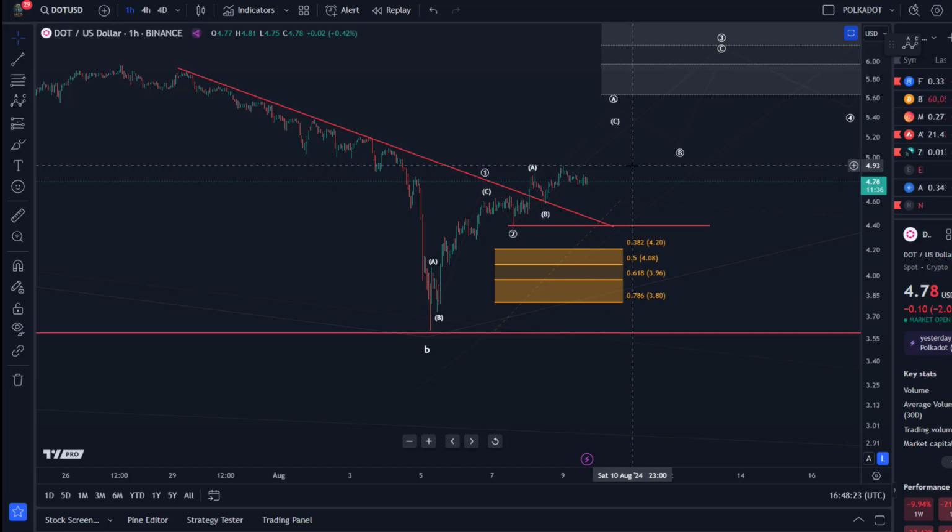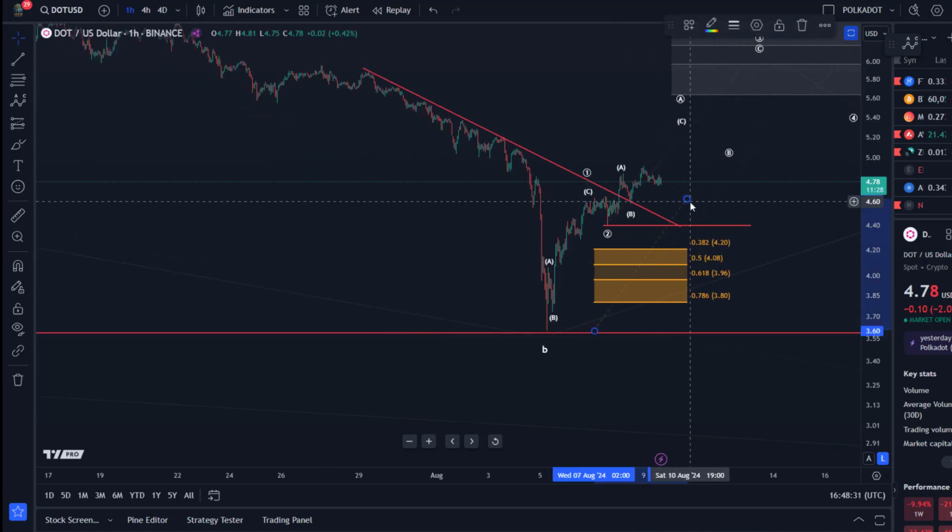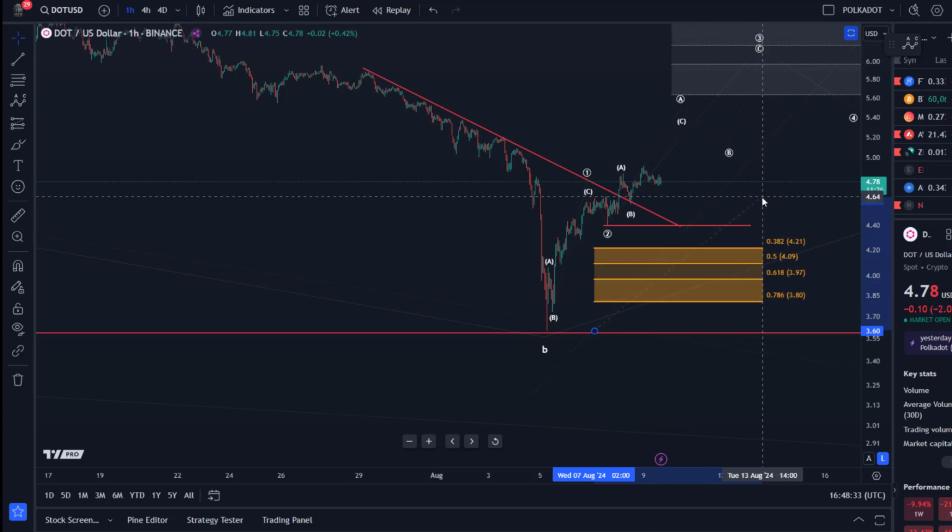As long as we're holding the $4.40 level, fine. Below 440, things will get difficult, and we would then have the orange support region to watch, which I'm not prepared to move really higher at this stage.